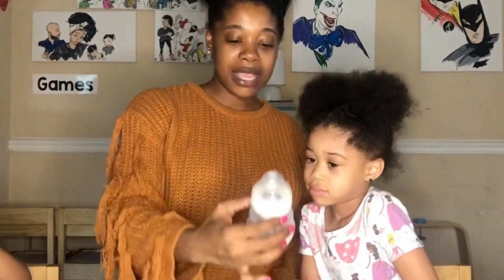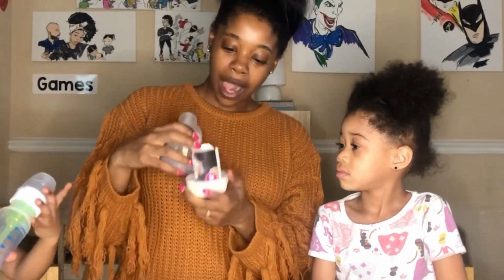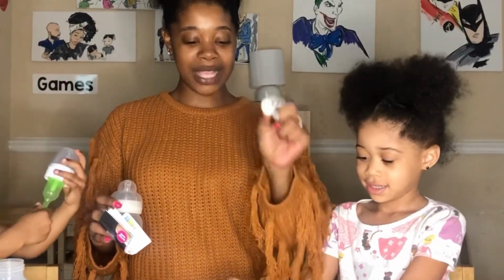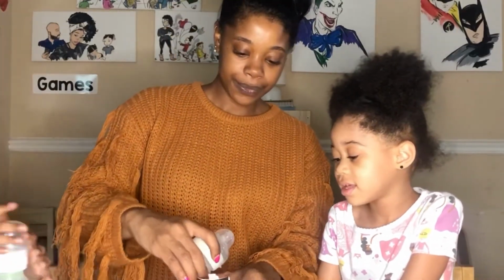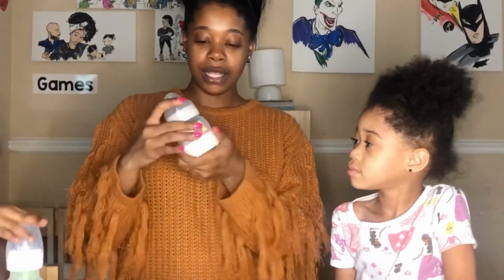And this one is a 4-ounce bottle. This one as well is a 4-ounce bottle. But you can unscrew it. Look what's in there. A passy. So there's a pacifier in here as well. So I'll put this back at the bottom. We're not going to touch everything, Chloe, okay? But that's cool. You can screw it from the bottom and from the top.